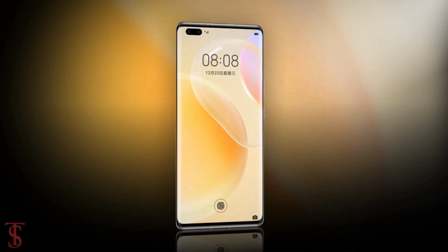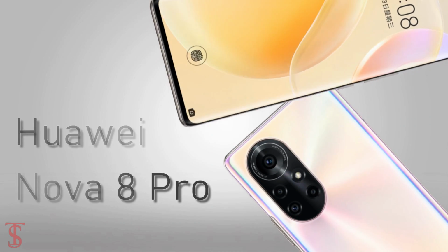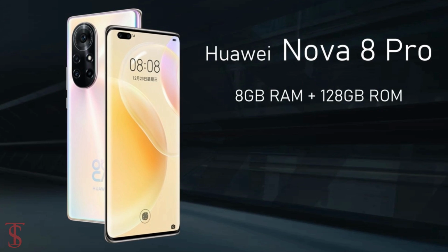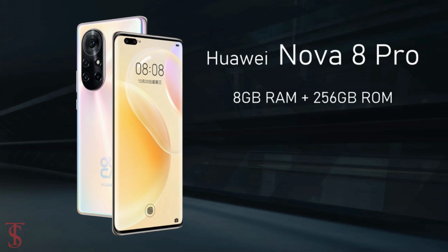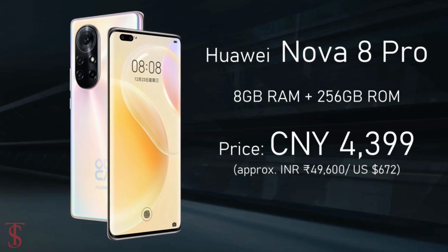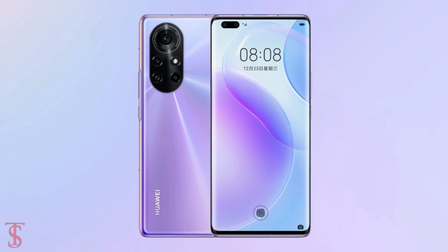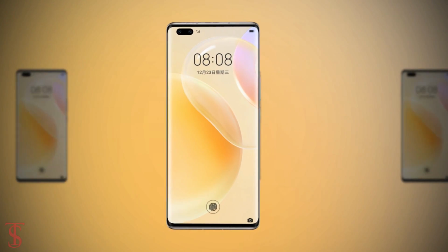Now talking about the pricing and availability details. The Huawei Nova 8 Pro has been priced in China for the 8GB plus 128GB storage variant at 3,999 Chinese yuan, while the 8GB plus 256GB storage option is priced at 4,399 Chinese yuan. The smartphone is now up for pre-orders in the country in black, purple, green and white color options. And the smartphone is set to go on sale starting from January 7th.